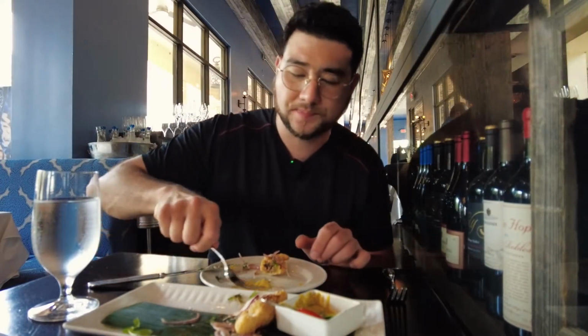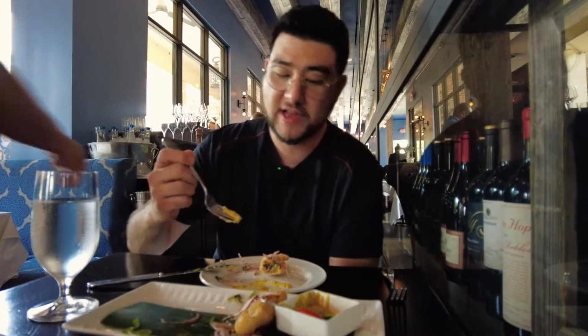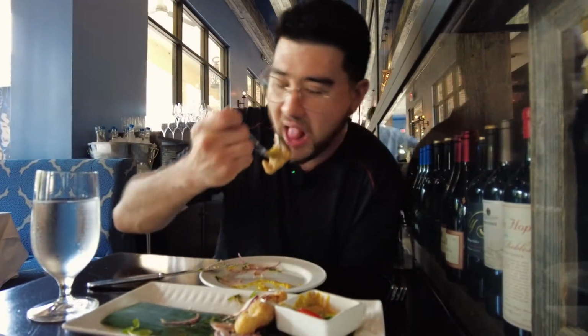This is actually really good. Jalapeno really brings it on the spicy side. Now that habanero is really gonna set it off. I would be careful if you do that. Perfect amount of filling, very flavorful. Definitely top notch. I do recommend the empanadas for Houston Restaurant Week.